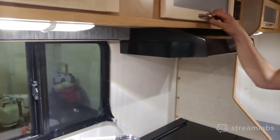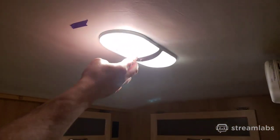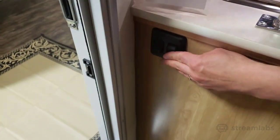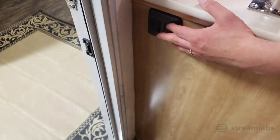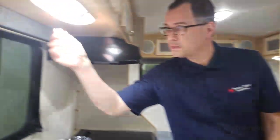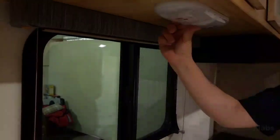Okay, so we looked briefly at the lights. So these dome lights in here, you can turn them on individually over here. Now I have one on, or both, and I can also turn them on the side of the unit right here. That turns them all on and off, and that's the one for the outside one. Then the unit has the dome lights underneath here in the kitchen. These ones are the manual ones.